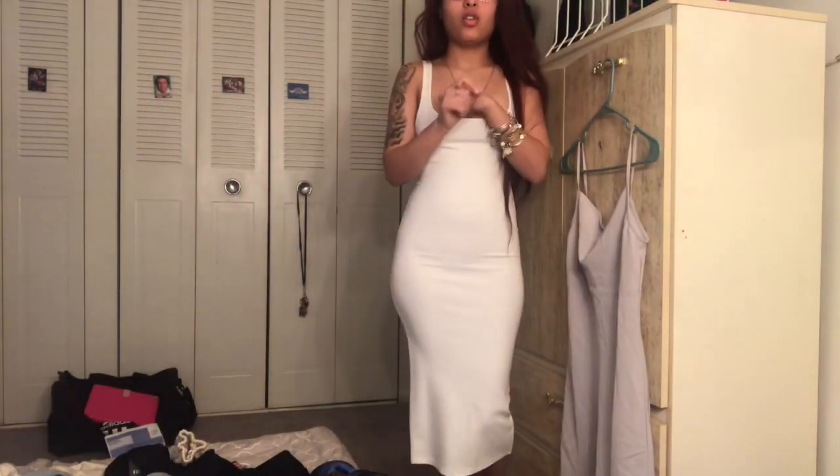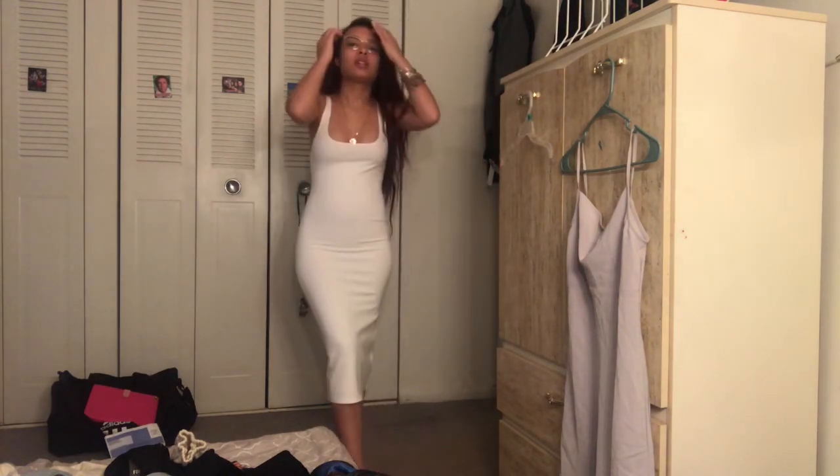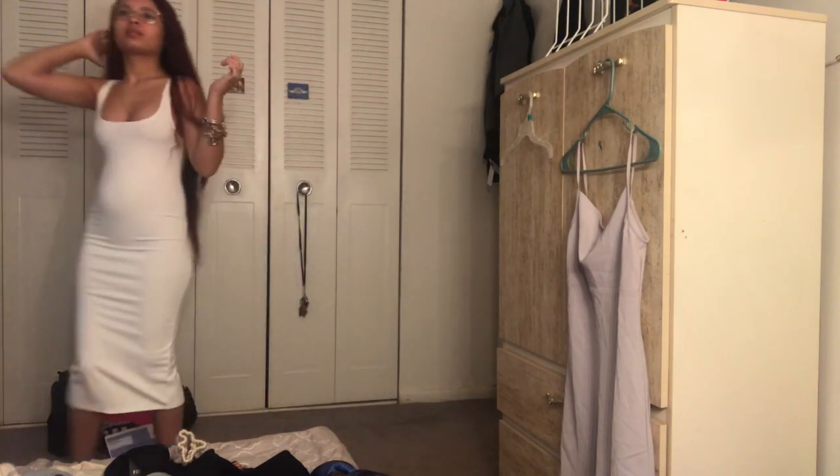I rate this a 10. Honest opinion, on my body and the dress alone itself, I give it a solid 10. What do y'all give it? What do y'all think of this dress? Black, nice, tight-fitted dress.